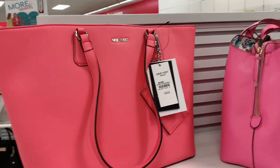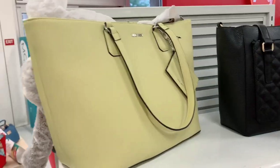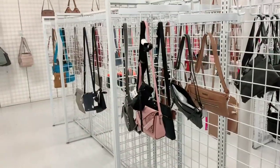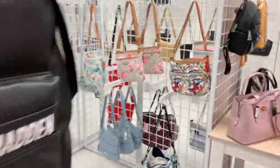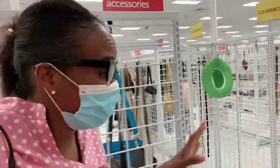Okay. So they have purses too. There's this $29.99. They don't have very many here. It's kind of sketchy here. I think the other store is better with the purses. Bell's Outlet, yeah. I don't think they have a selection. So I'm just gonna check and see. Maybe the clearance might be okay. Let's go check it out.